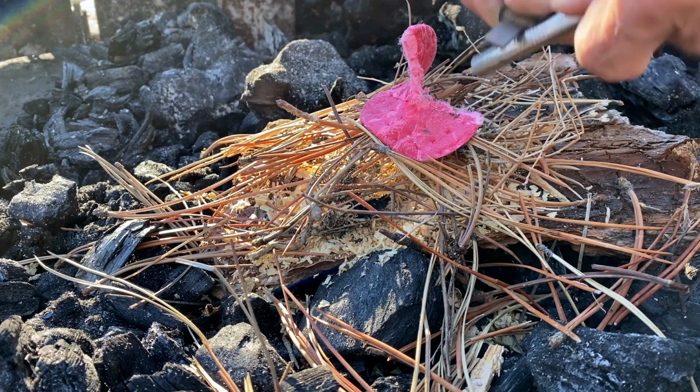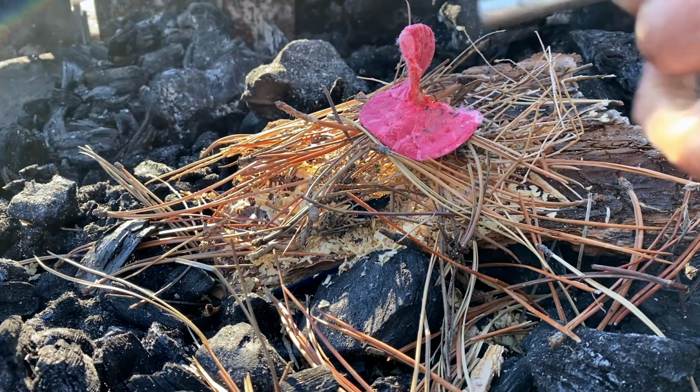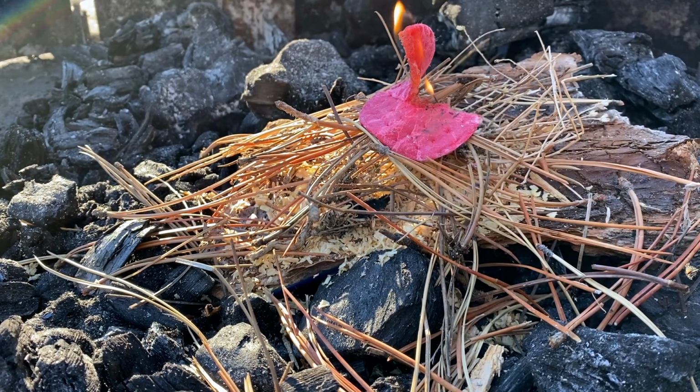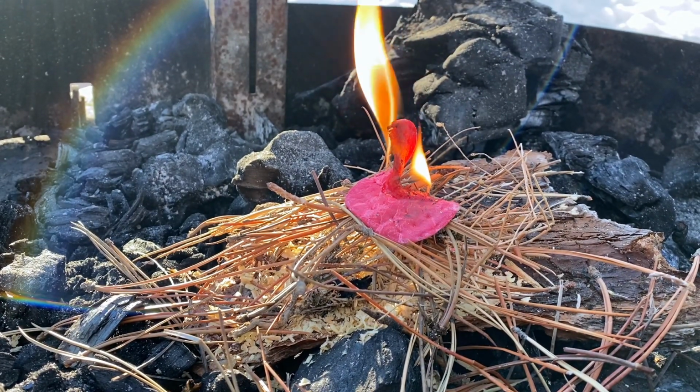Come on. Ooh, live. Live. It's alive. Okay. Put my fire still up here so I don't drop it and we'll lose it. Alright, so we got that bad boy. Get you a little better angle there.